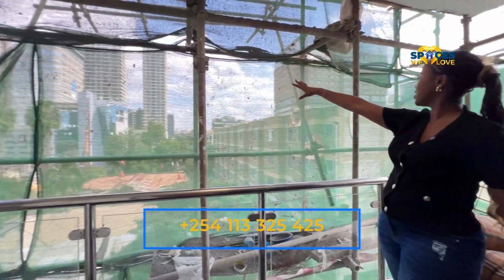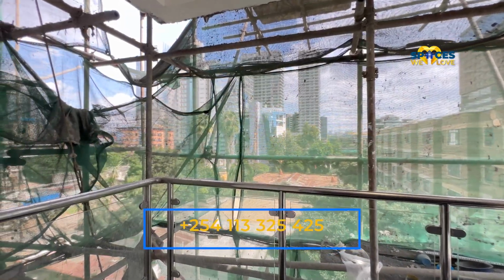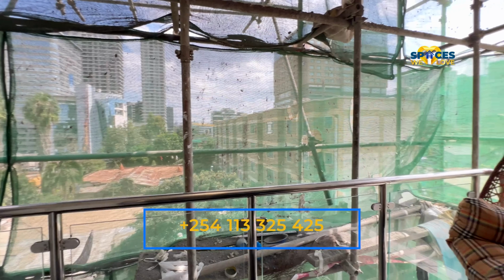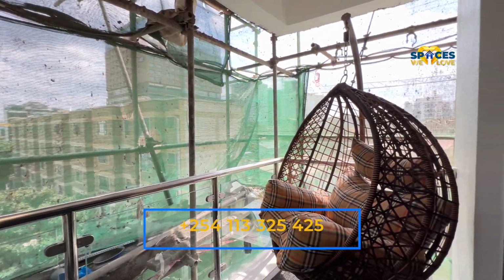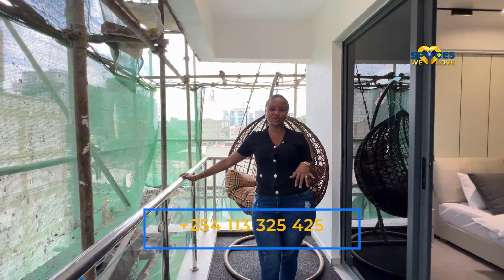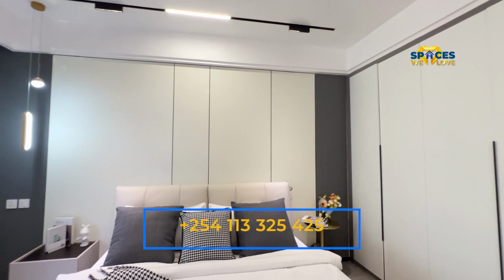We have the GTC right there, which is literally just a walking distance. I can see the expressway right from here, and I'm telling you, we have some quite big developments coming up in Westlands right now. That's where you can hear the noise coming from, and I am looking forward to how Westlands is going to look in the next few years. So right now, what I say is Nairobi is still under construction.